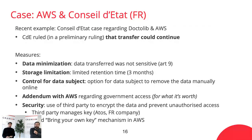Included in the measures was also an addendum with AWS, with Amazon, a bit of a letter where Amazon declared, well, regarding any type of government access, we will inform you when this happens. We will try to fight it as much as we can. Now, of course, this is only for what it's worth. If Amazon receives a national security letter, which also specifically states you're not allowed to inform anyone that you've received this letter, well, that's where it ends. But at least for as far as they can do it, they provided this addendum, which was taken into account by the Conseil d'État.